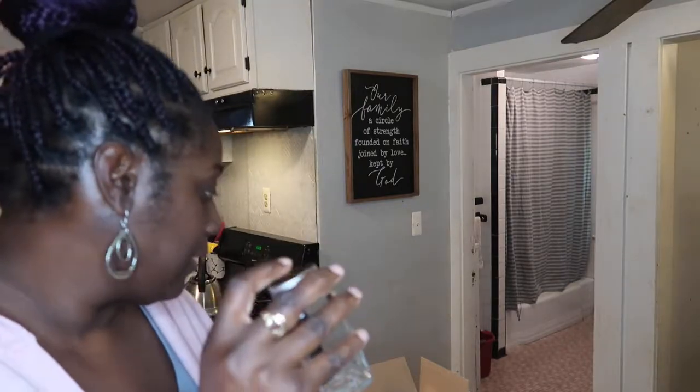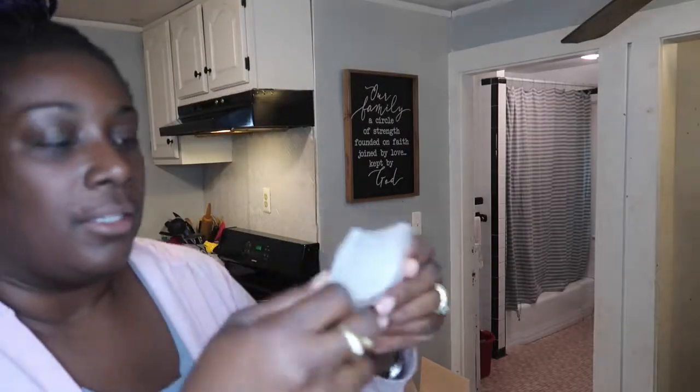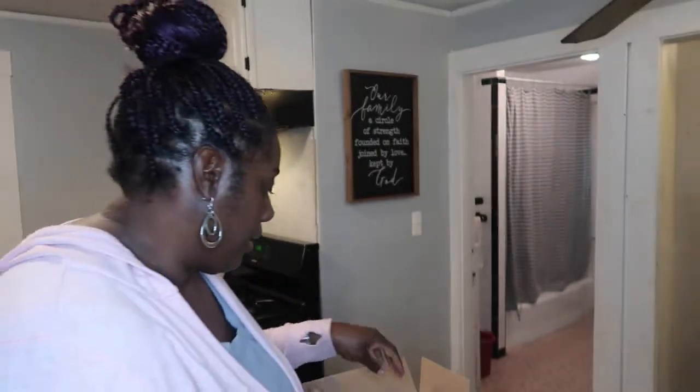What I like about these is that it comes with the shaker that you can put on the jars. Let me show you. Put this down. So let's see, can you see it? It comes like that, so you can have the option to use it as a shaker, or you can flip this part up like that, and you can have it as a pour. So that's what made me get that one.